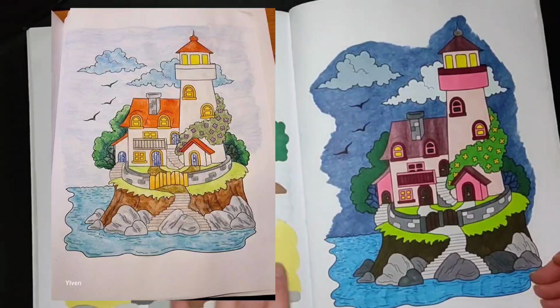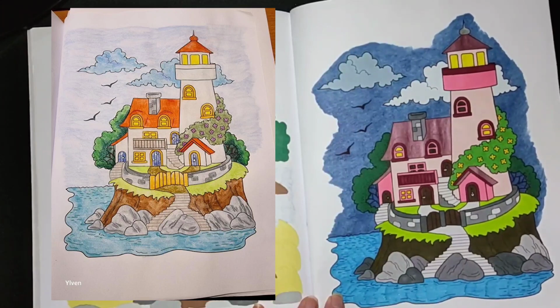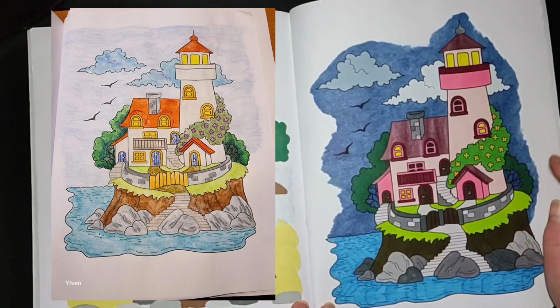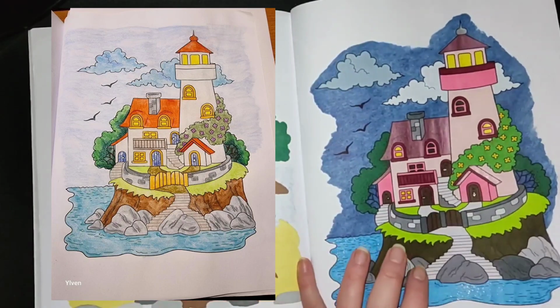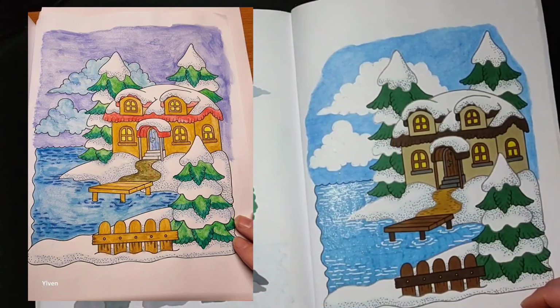And then we have this one, a little bit pinky lighthouse. I know this took me quite some time to pick out the colors. I could not decide which color I wanted to choose. So at the end I just chose a color and went with it. Then we have this one.